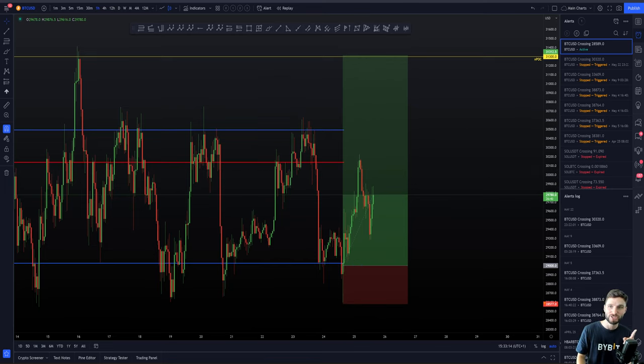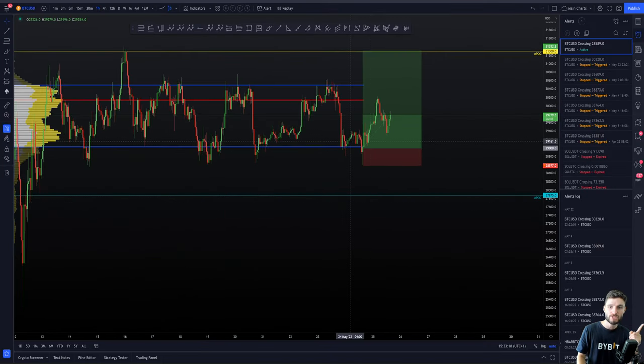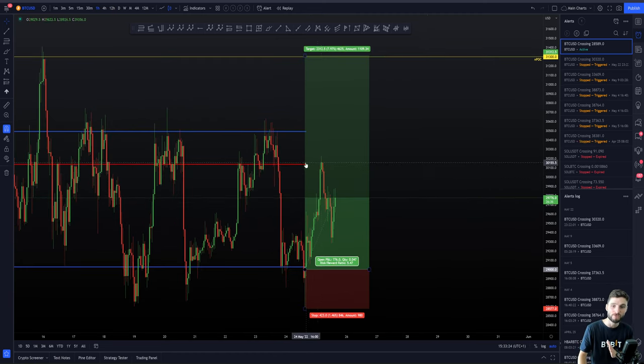Well, that exact range that I actually gave for that long setup, look where the point of control is. Have a guess, ladies and gentlemen. This is technical analysis. This is Chart Champions. We only give you the very best levels. We actually hit that point of control, topping out at exactly 4 a.m.